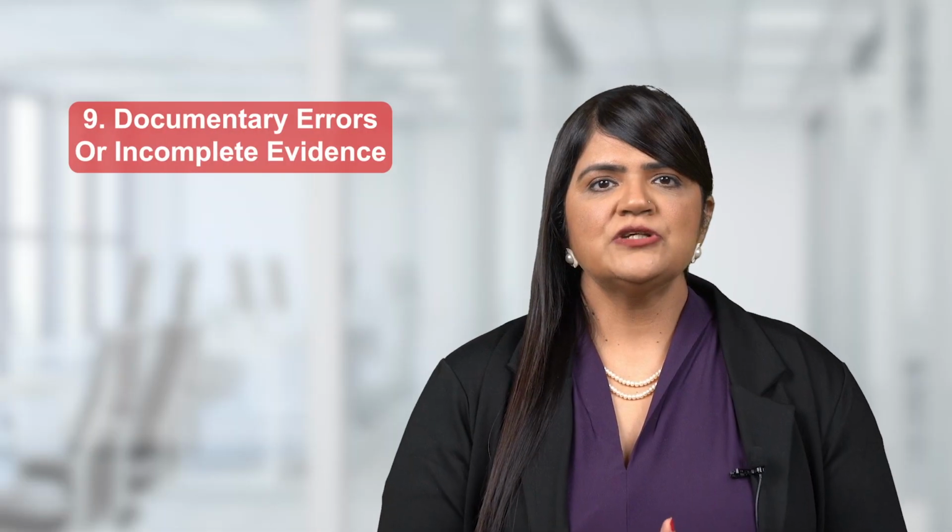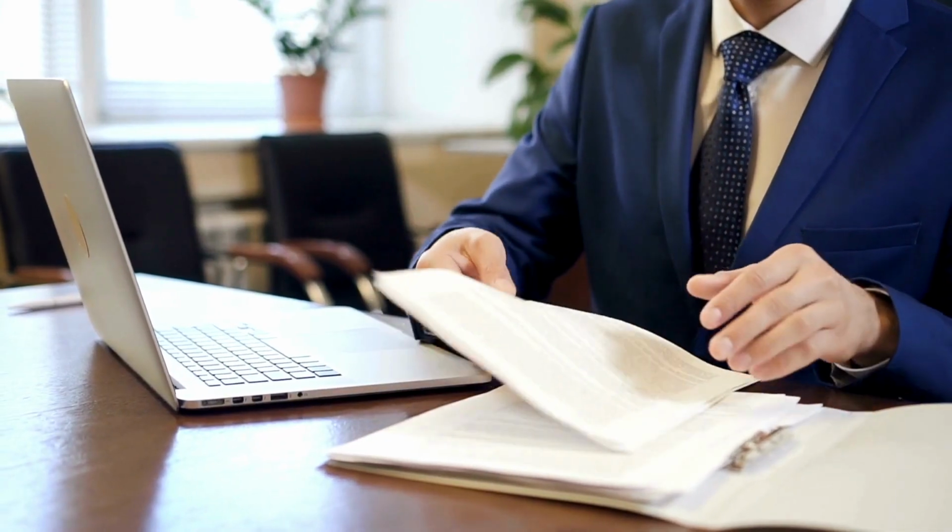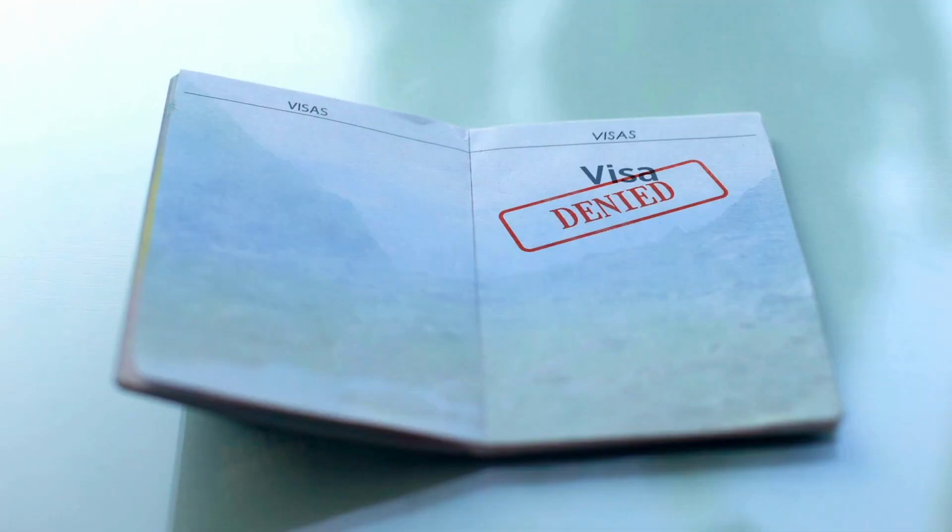In case you're in one of those situations, I strongly recommend reaching out to professionals and taking some sort of advice before you file an application, because it would be very sad to get everything right and then get refused just because you had some sort of conviction or concerns around legal cases. Documentary errors or incomplete evidence. Applicants must meet all visa requirements, including completing the application form accurately and providing the necessary documents. Incorrectly prepared documents or the absence of required supporting evidence can result in rejection.